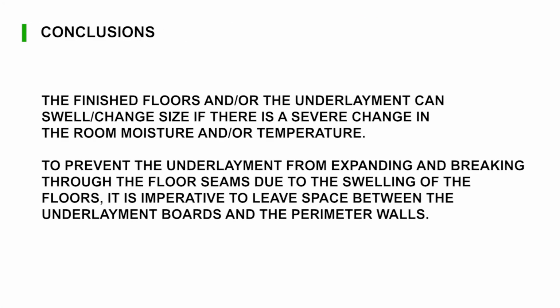Conclusions. The finished floors and/or the underlayment can swell, change size, if there is a severe change in the room moisture and/or temperature. To prevent the underlayment from expanding and breaking through the floor seams due to the swelling of the floors, it is imperative to leave space between the underlayment boards and the perimeter walls.